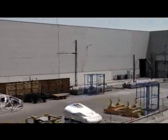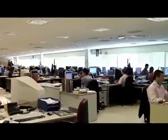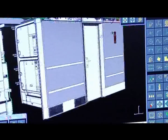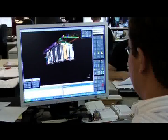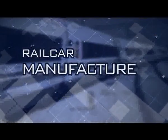The manufacturing process for all Talgo trains starts at the technical office located in one of the Talgo factories named Las Matas 2 in Madrid, where trains are developed and designed with the maximum level of quality, reliability and comfort at a minimum cost for railway operators. Railcar manufacturing.